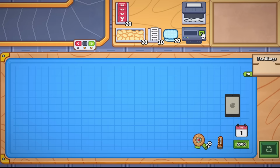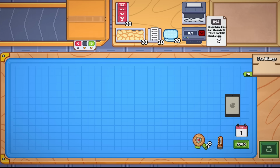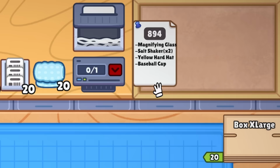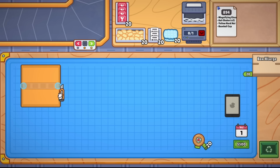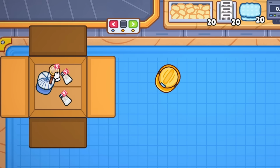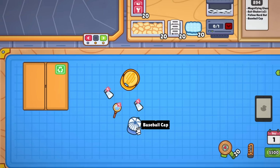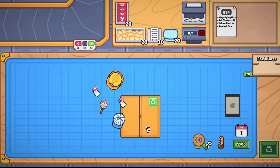So today we are paying rent by starting our own shipping company. We get a package coming on the conveyor belt like this. We need to cut it open, and there's an order that we have to fill out up here that hopefully this box has everything that goes into it. And there's a yellow hard hat there, a magnifying glass, some salt shakers, and a baseball cap. So there is everything. And then that box can just be recycled over here.